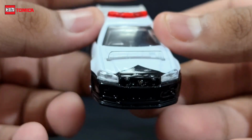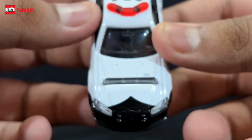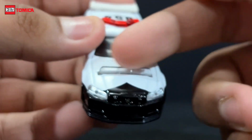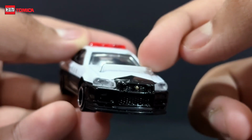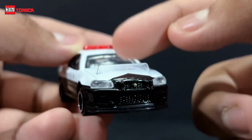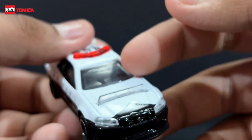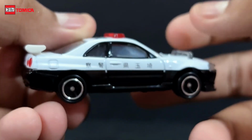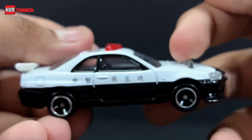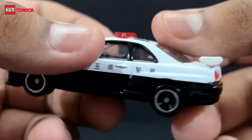For the front, it also has some black stripes, as well as this bar right here. Should be a light bar in front on the hood. I'm not sure if this is a light bar or not. Comment down below, what is this? I mean, if you're in the third person view in the cockpit, I'm not sure how you would see the road with this barrier in front. Then same goes for the left side right there.